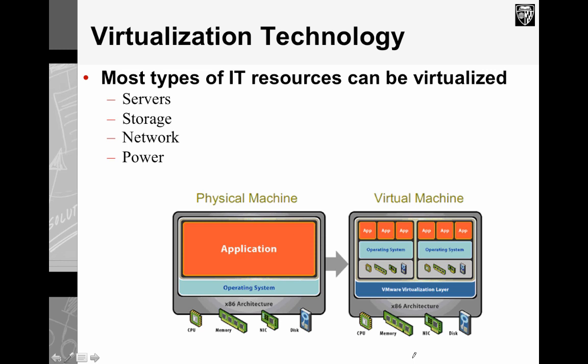Virtualization is an important technology. Virtualization is pretty much virtualizing any resource within a data center, whether it's servers or storage or network, even power. Even servers can be turned on or turned off because there's a virtual view of a server within a data center. So these virtualization technologies are making it possible for us to create virtual networks, virtual storage, virtual servers, thus allowing us to do sharing within a data center. We'll talk more about virtualization and its importance within cloud computing in the next module.